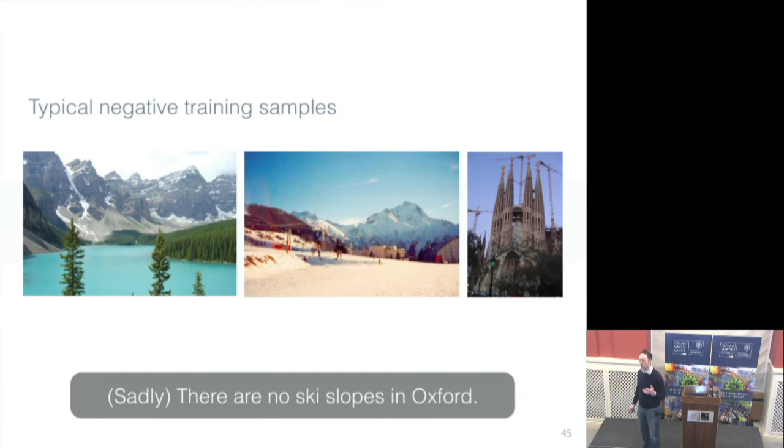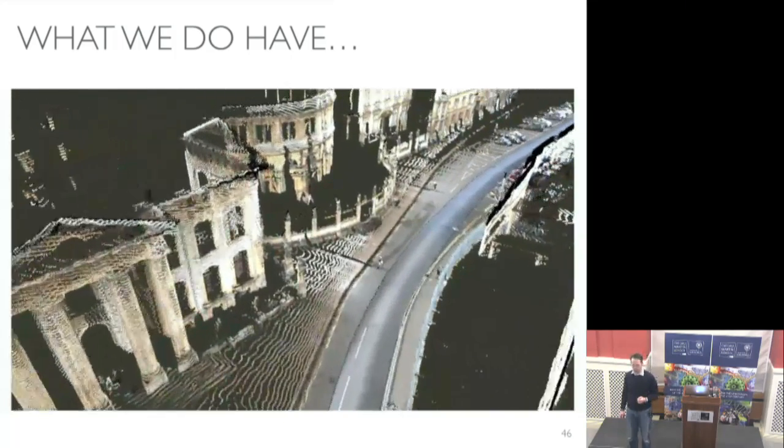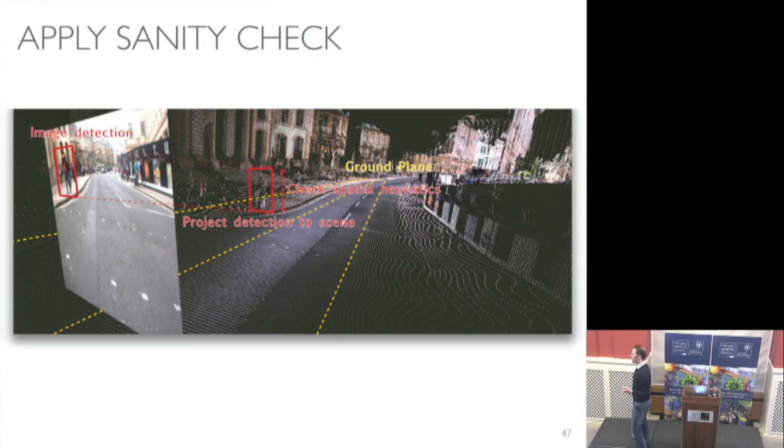Okay, all right. So maybe that's something to do with the fact that our object detector doesn't perform as well in Oxford as it would, for example, in the Alps. All right, maybe. And it turns out that actually getting good negative data is a really important thing when it comes to training good object detectors. All right, so we don't have mountain lakes, but what do we have? Well, we have these really awesome 3D reconstructions of what the world looks like. Okay, that's got to be useful somehow. Okay, so how might that be useful? Well, we can perform a very, very simple check, for example.